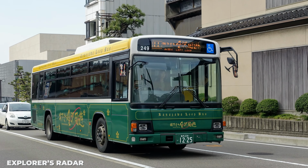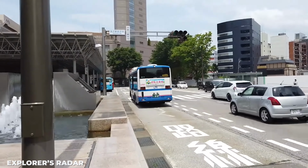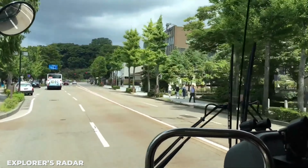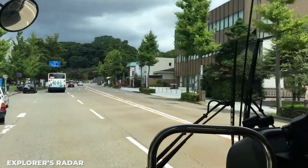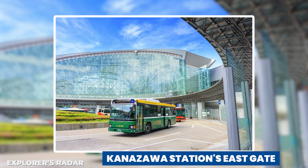the one-day bus pass costs around $5.30 US and includes unlimited rides plus discounted admission to several attractions. The buses run every 15 to 20 minutes from 8:30 a.m. to 6 p.m., departing from bus stop number 7 at Kanazawa Station's East Gate.